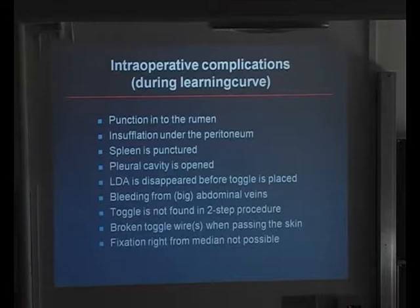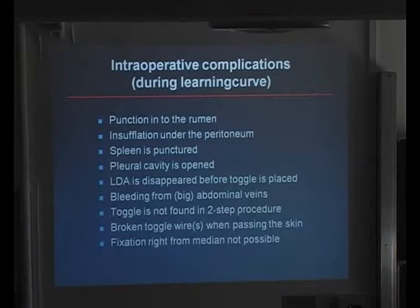In the standing procedure, it can be very difficult to fix the abomasum on the right side from the median. And if it is not possible, don't force your applicator to the right side, just fix on the left side. I've heard vets say they fix the abomasum 80% on the left side in very big cows, or if it is too difficult to fix on the right side. I think the normal position, certainly in the second part of the gestation, is that the abomasum should be on the right side of the abdomen. But in practice, it is not a problem to fix on the left side.